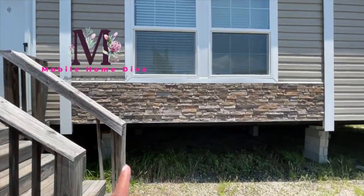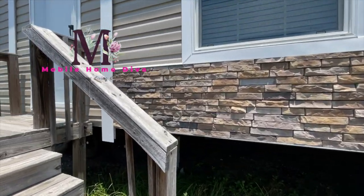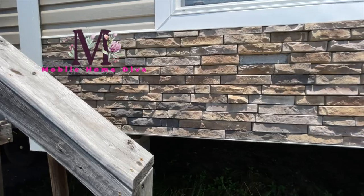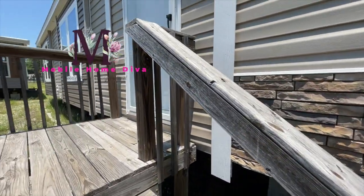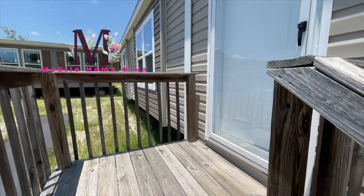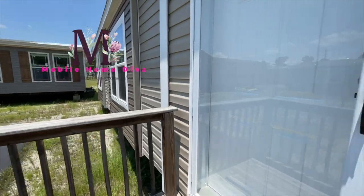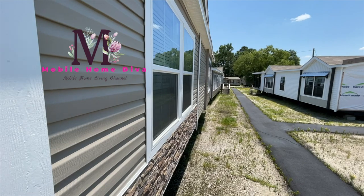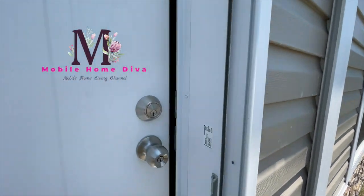Look at the stonework here on the outside. Really lovely. I would absolutely put the brick underpin as the same stone, and I think that would be beautiful. Put a nice porch out here. Really lovely.